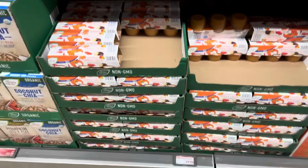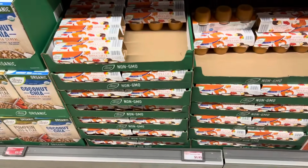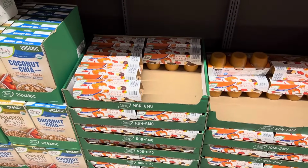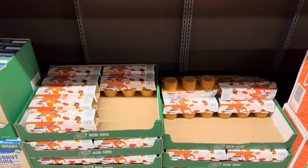Some of you guys told me that the pumpkin applesauce was really good. I'm not ready to jump in for 6 of them. But $1.95, and some of you say it's good, so you might want to try that one.